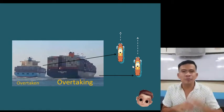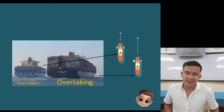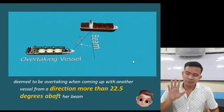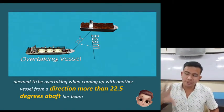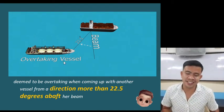Nakapag-abante ka sa ibang tao, make sure na hindi ka nakakatapak ng ibang tao. Yan na. Kunyari philosopher, you know. So going back here, if you are the overtaking vessel, your responsibility is to keep out of the way of the other vessel.